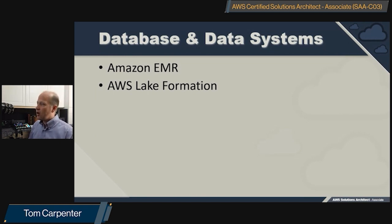So what is EMR? Well, EMR is a petabyte scale big data solution. So it's allowing you to implement big data in the cloud. You've got everything there, your analytics, your machine learning, all of that is there. And you also have your implementation of this based on open source solutions like Apache Spark, and things like that, right? So big data in the cloud, that's Amazon EMR.